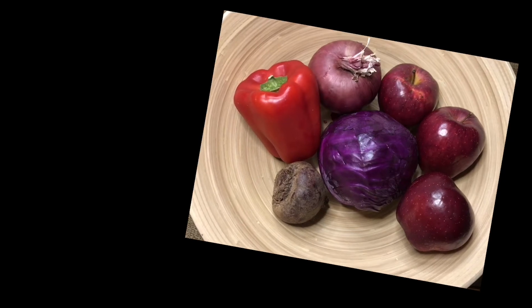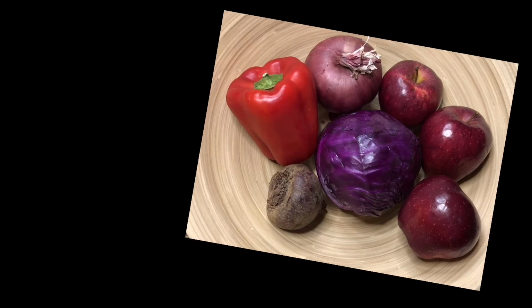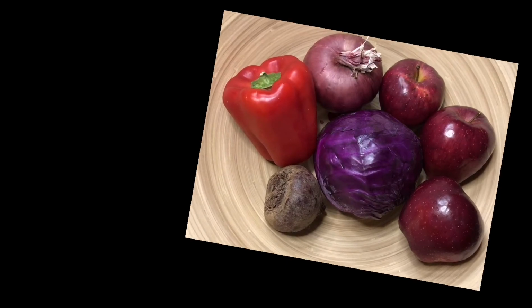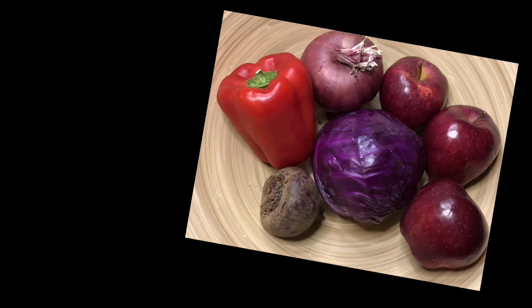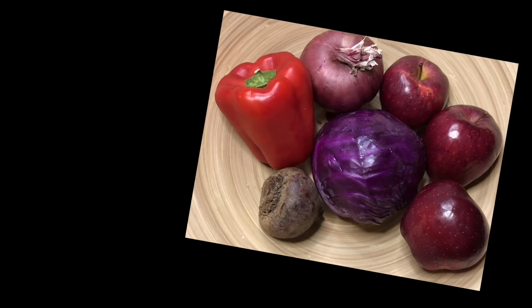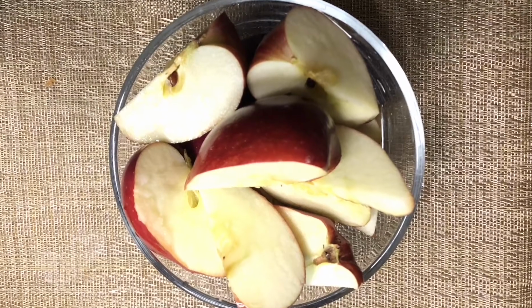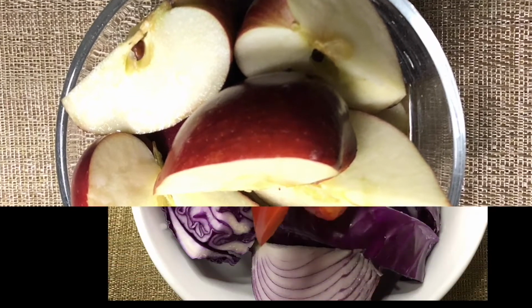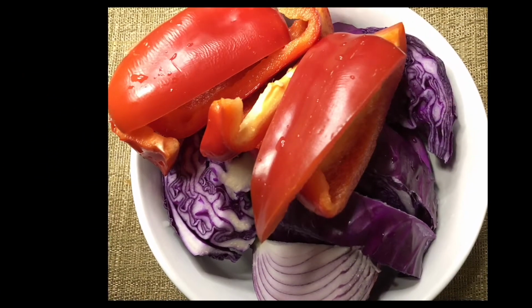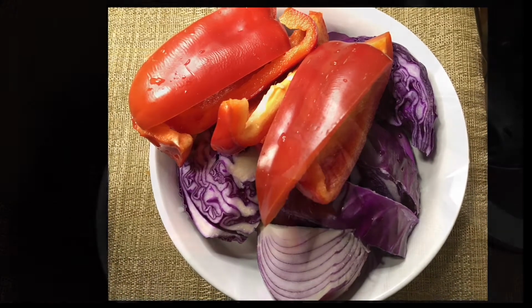Here I'll be using 1 cabbage, 3 apples, a red bell pepper, a beetroot, and 1/4 of a red onion. The only thing that I'll be peeling is the red onion and the beetroot. Wash and cut everything down to size, ready for juicing. I personally don't core my apples, but if you feel the need to, feel free to do so. I highly recommend to leave the skin on as it carries many of the beneficial nutrients of the apple. Let's get right into it.